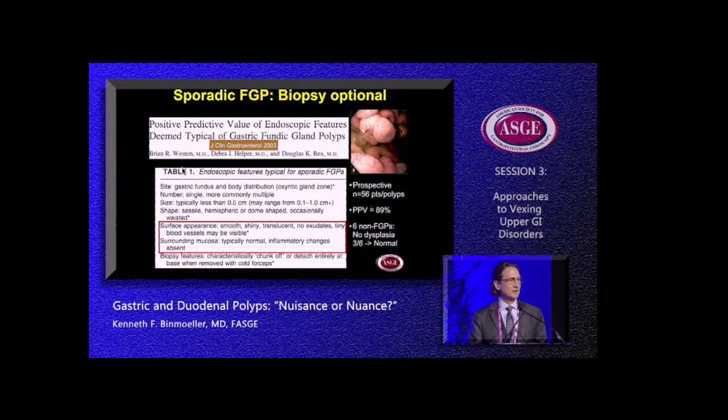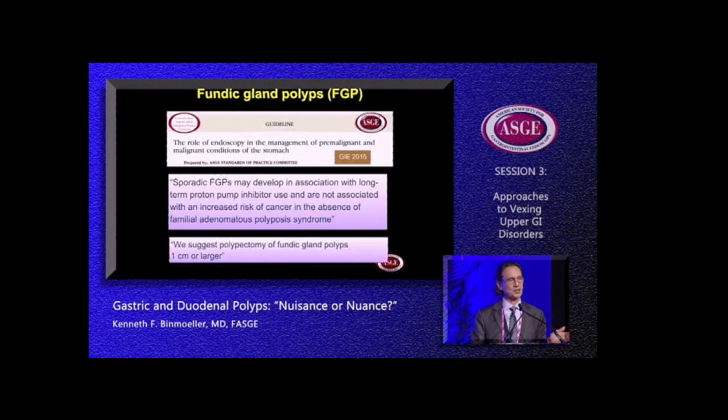This is a prospective study. They looked at typical endoscopic features for sporadic FGPs, and they found that these features had a very high positive predictive value of almost 90%. And in fact, of those biopsies that were not fundic gland polyps, none of them showed dysplasia, and 3 of them were actually normal. So what does our society tell us?